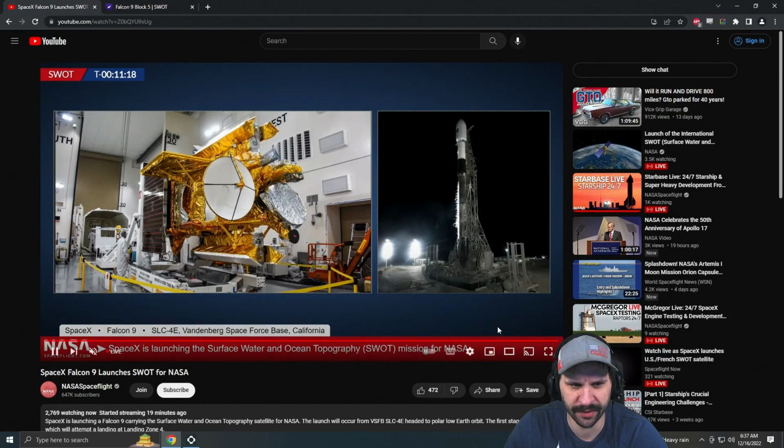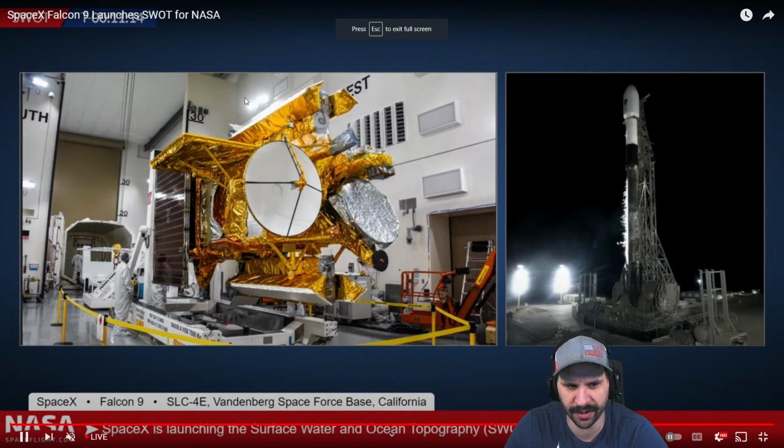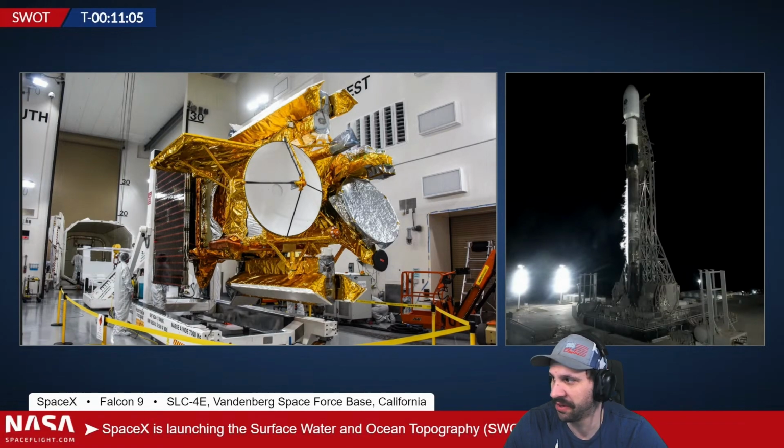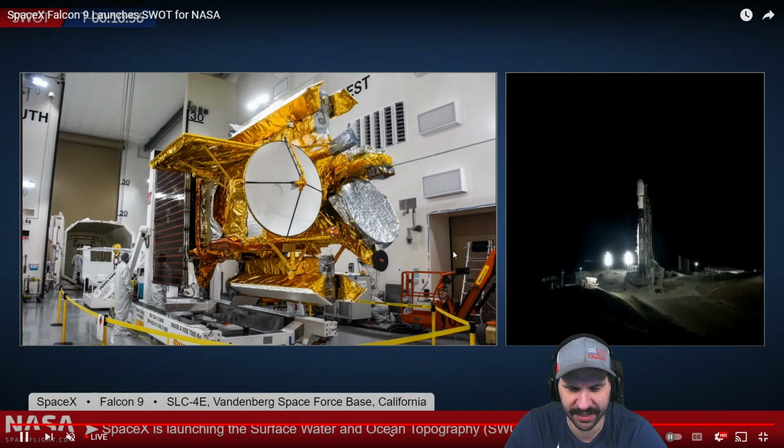We do have the NSF coverage up here. There's a picture right there of the satellite. If I'll be honest, you're gonna ask me what all that stuff does? Don't know. Solar panels and then maybe a synthetic aperture radar. Maybe. I'm not 100% sure.